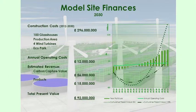The financial estimates to the year 2030 are as follows. The site would cost approximately £300 million to construct, with annual operating costs of £12 million. With revenue streams from algae products and carbon capture, it is estimated the site would break even by the year 2027. These figures show that as well as being a huge step towards sustainability, the system can also be financially sustainable.